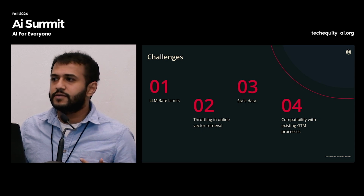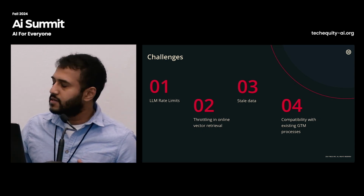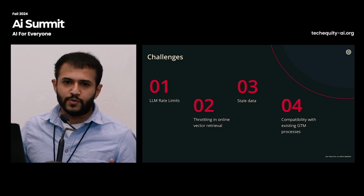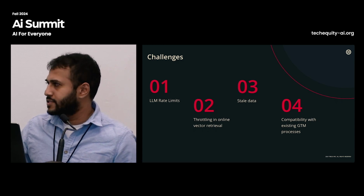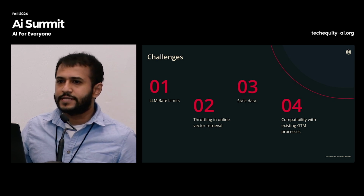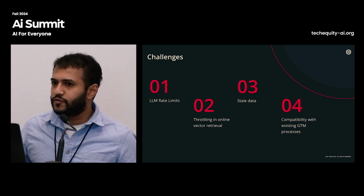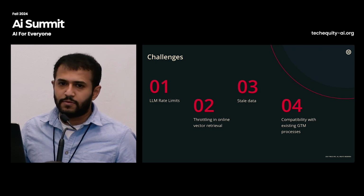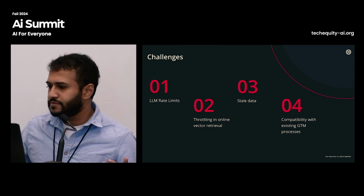2, you're using an online vector database, as we saw with Dr. Shim's presentation below. So any of the online vector databases would throttle your vector retrievals, because again, they have to make sure resources are utilized in a fair way. So how do we solve that? Third, in your vector database itself, your data can get stale over time. Your product features might improve. Your websites might be updated. You might deprecate some content. You don't want to communicate old, outdated content to your customers.